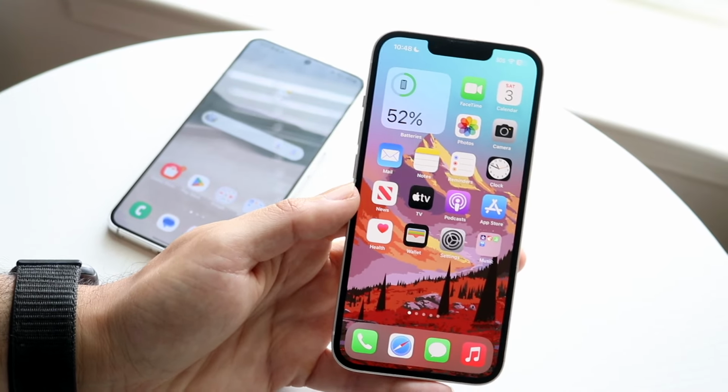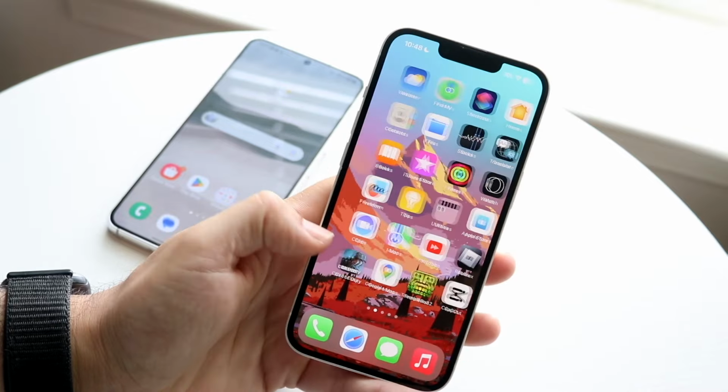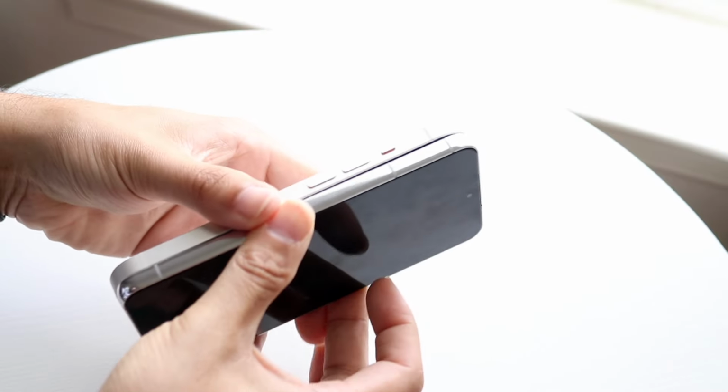But like I said, if you're definitely looking at a phone, the Galaxy S22 is going to be a way better one than the iPhone 14. The 14's panel got very bright, and the notch was smaller, but still a notch compared to the hole punch display, which is definitely better on the S22.